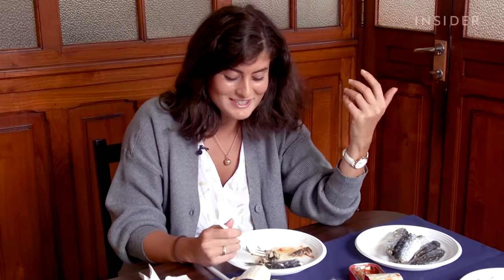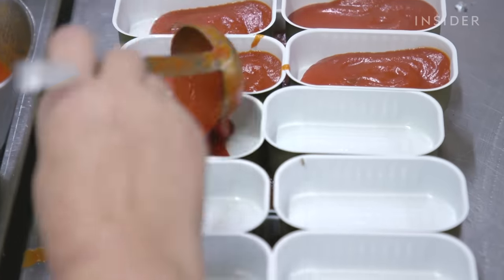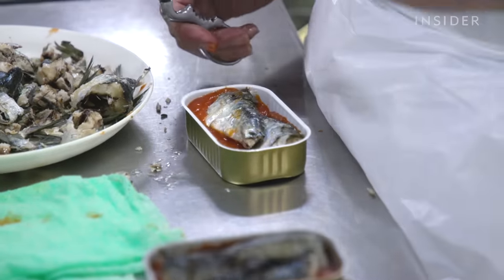Why haven't I been eating sardines all this time? So good. Canning them, I think, makes them even better. Pinhais exports 90% of its products all over the globe, from Austria to the Caribbean.